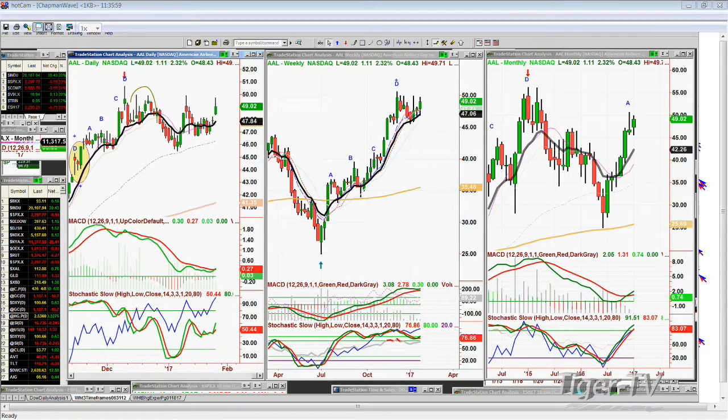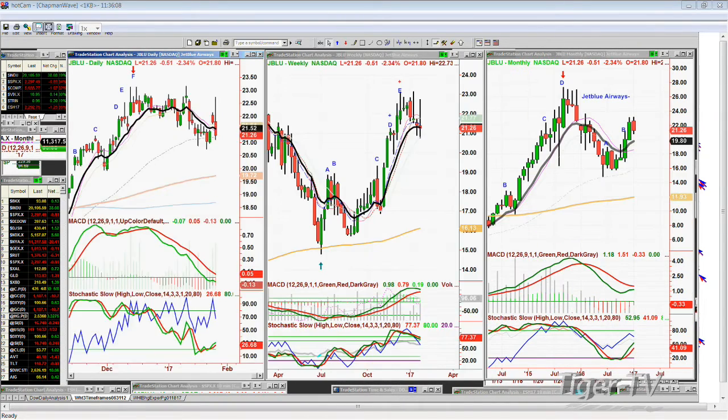Because of the weekly chart, the way it's holding the 9-period moving average, that's the one I'd keep my eye on at 49.01. I think it's a slightly better chart formation than JetBlue. Yeah, definitely, it's a better chart formation. So I hope that helps you there.